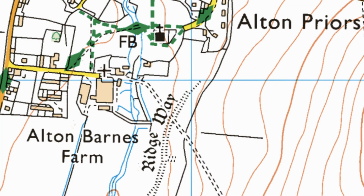This is the last marked remnant of the Ridgeway on the Ordnance Survey map, at least here at Alton Priors. We do have special permission to be here. So I'm going to leave you here. I'm going to have to, because I've got my car back at Avebury. I'll bid you adieu on the rest of your journey today.